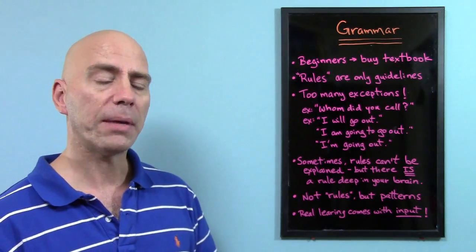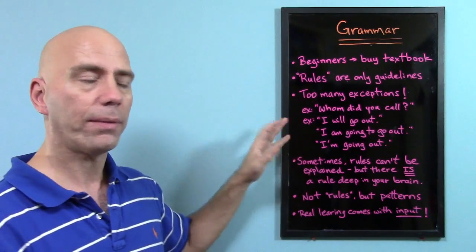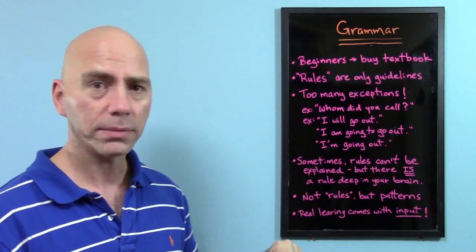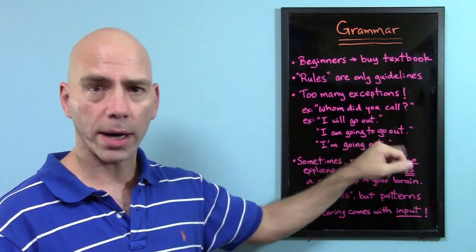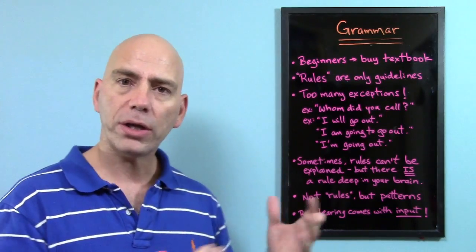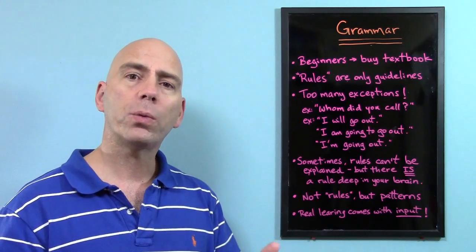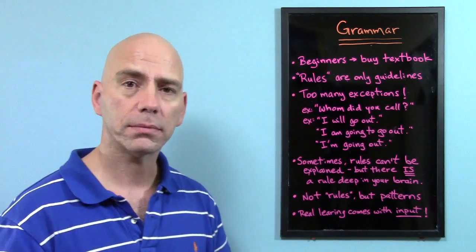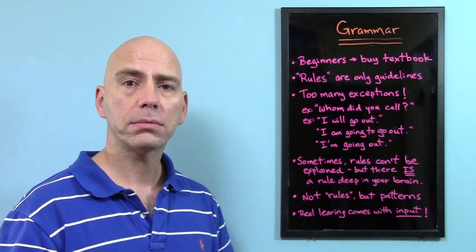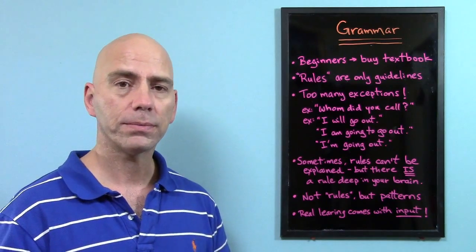Another, maybe more difficult example is, look at these three sentences. I will go out, I am going to go out, and I'm going out. Now, we use all three forms when we're talking about the future. So I can say, I will go out, I am going to go out, and I'm going out.